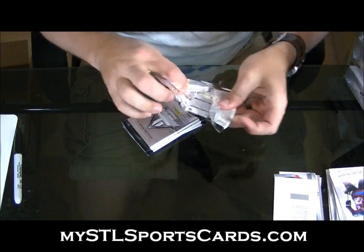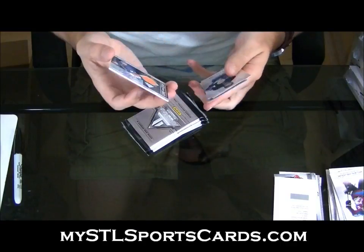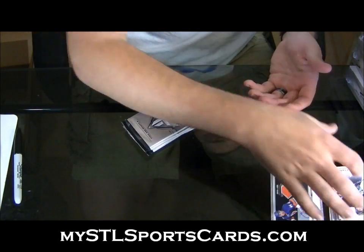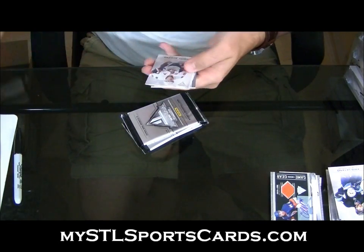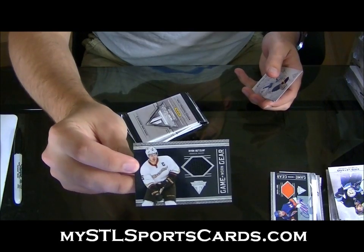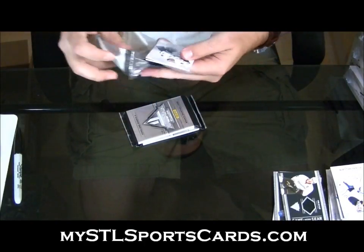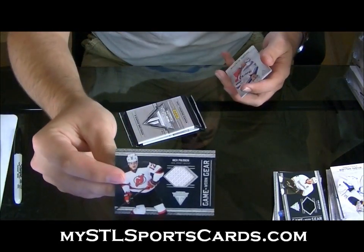Box two. For the Islanders, Calvin DeHaan. Nice, number 100, jersey auto. For the New York Islanders, Calvin DeHaan. For the Ducks, Ryan Getzlaff, jersey. CBJ hitting again. What's going on? For the Devils, Nick Palmieri, jersey.